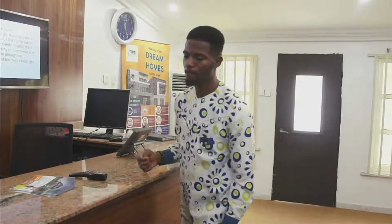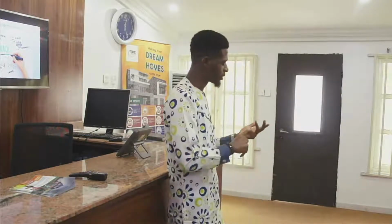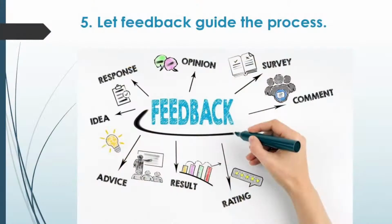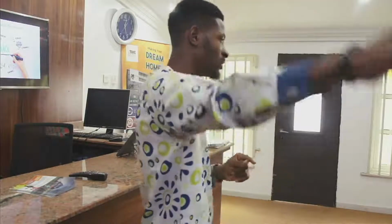Let's proceed. Now, this is very, very important. Number 5 is: while doing consultative selling, let feedback guide the process. Feedback is so important. Many of us have lost some potential customers and clients because we were not sensitive to know what their feedback was, what they were saying. Many clients have been telling us that the place is too far, that going for inspection was stressful. These things are feedback. And there is nothing like bad feedback. Every feedback from a customer is a stepping stone for you to proceed and move forward.